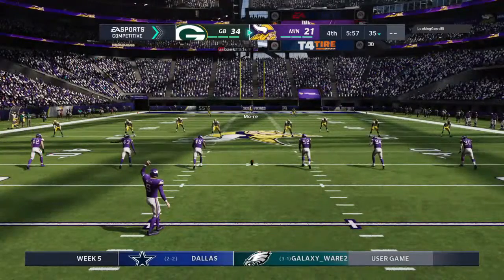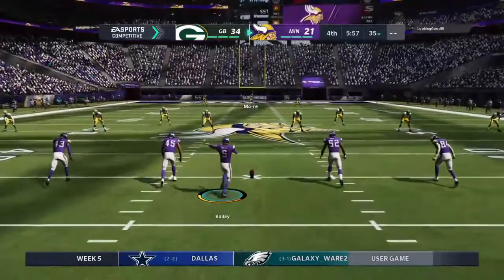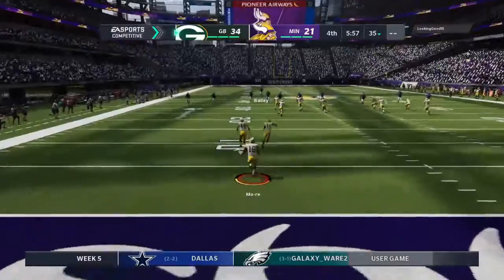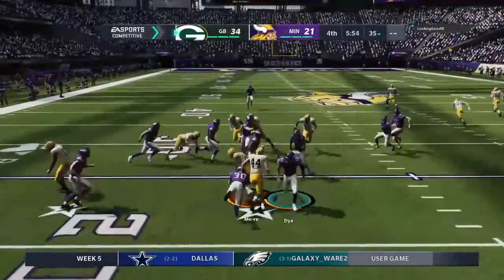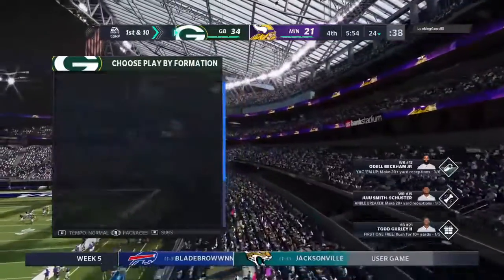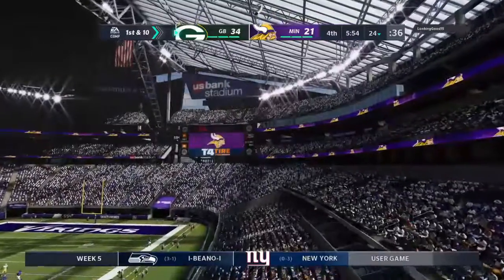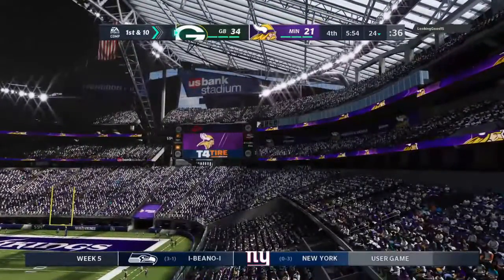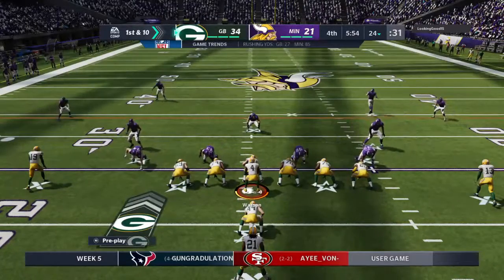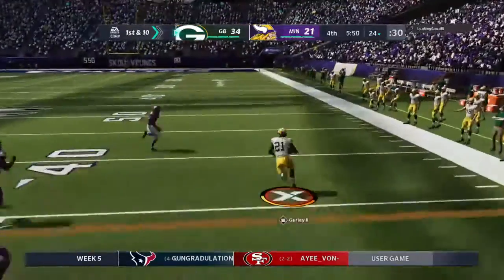Dan Bailey to kick off for Minnesota. Bailey now to kick it away after the touchdown. And he brings us out past the 20 to the 24. Take over 1st and 10 at their own 24-yard line. The Packer offense ready to get their next drive underway. If they can score here, they have a chance to make this a 3-possession game and all but put things to bed.